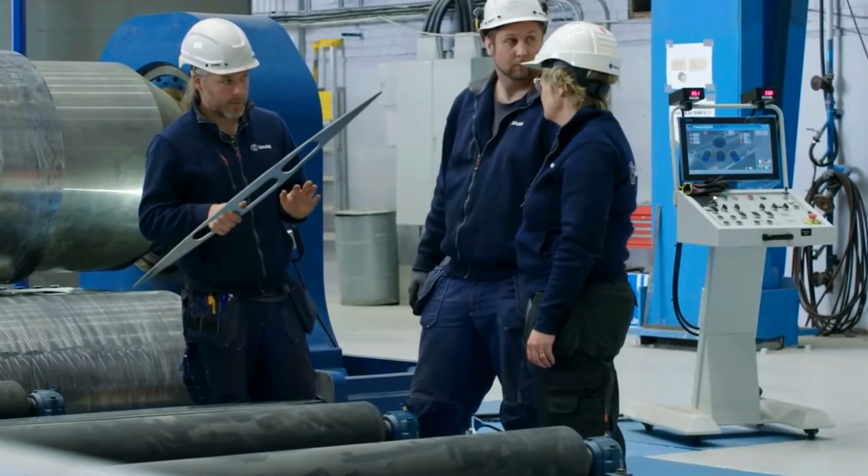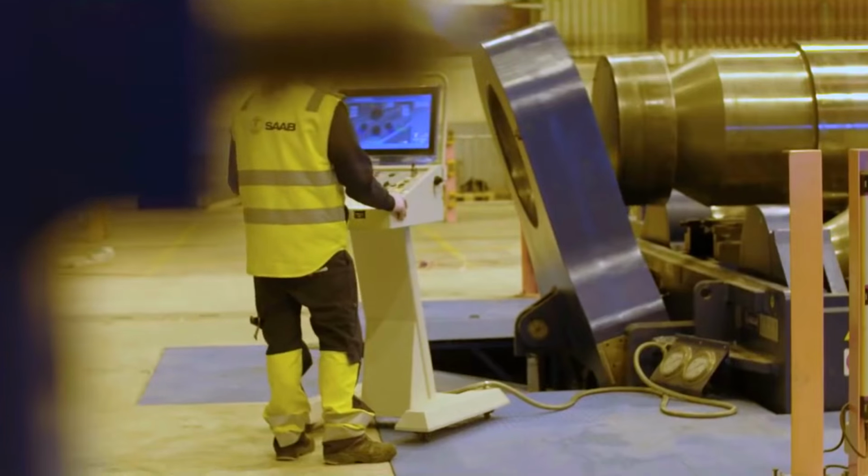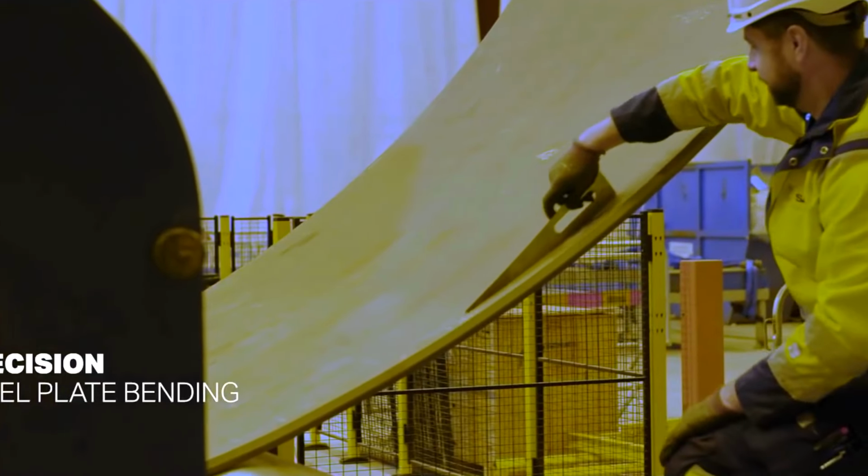Once the testing phase is complete, the submarine is delivered to the customer. Saab provides comprehensive training and support to the customer's crew to ensure that they're able to operate the submarine safely and effectively.